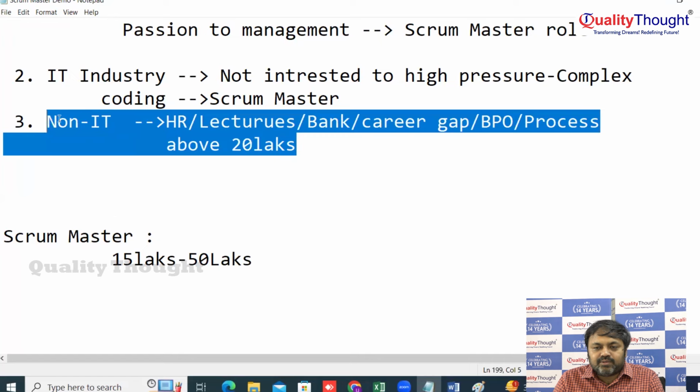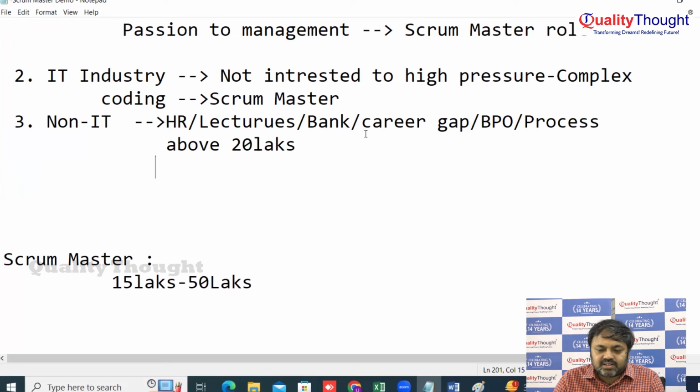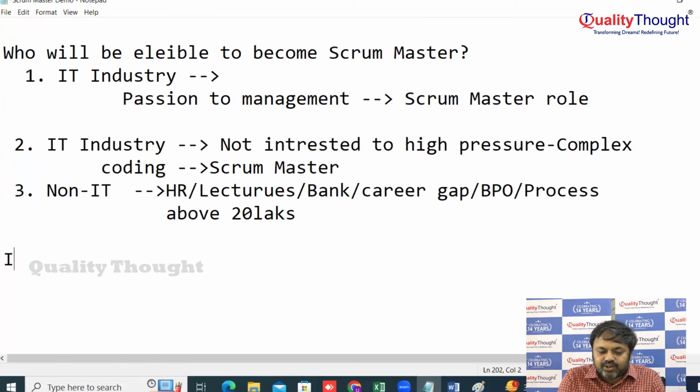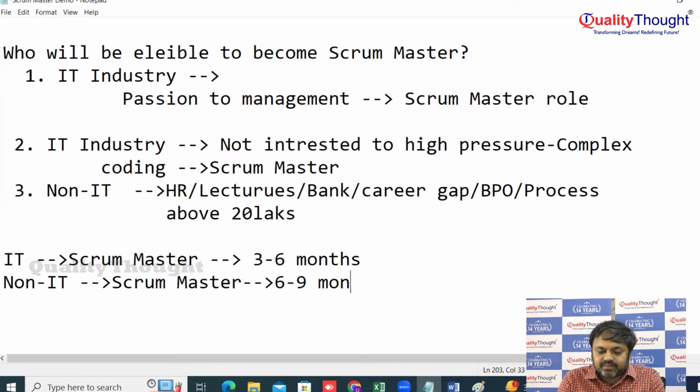If you are a non-IT person expecting the highest packages in the industry, then the Scrum Master role may be suitable for you. The only difference is, if you are transforming yourself from IT to Scrum Master, you may get a job in 3 to 6 months. If you are transforming from non-IT to Scrum Master, you may get a job in 6 to 9 months. So patience is required. From non-IT to Scrum Master, definitely you can transform.